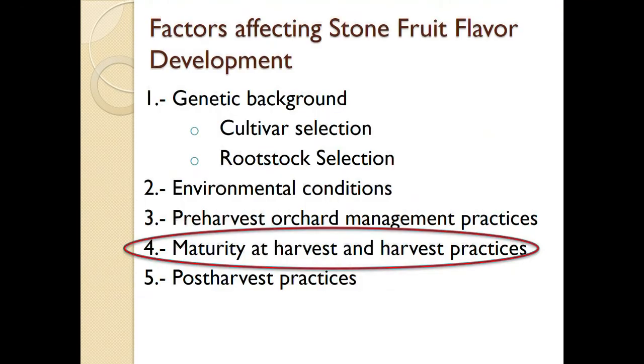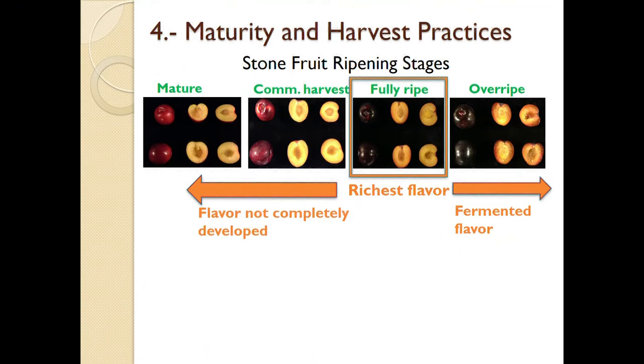Then another key factor in terms of flavor development is the maturity at harvest and the harvest practices. What I'm showing you here are different stages of development throughout ripening of plums in this case. This is a picture from my PhD. We know that when the fruit is fully ripe, it's going to have its richest flavor components and we are going to enjoy it the best. When fruit is harvested before this time, the flavor is not completely developed. And when fruit is harvested after this time, when it is overripe, we are going to have development of different types of flavors, like fermentation.